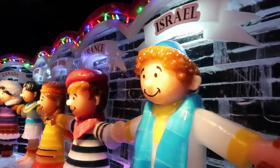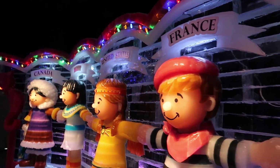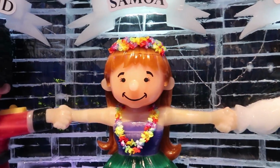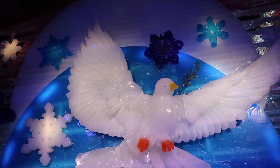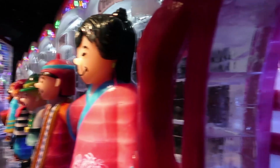I feel like we're in It's a Small World, but made entirely out of ice. We went out for a minute, and when we came back in, I was like, oh, it's not so bad. And it's bad again now. It's cold. It's very cold. What the heck? It's too cold. That's pretty impressive. There's more down there.